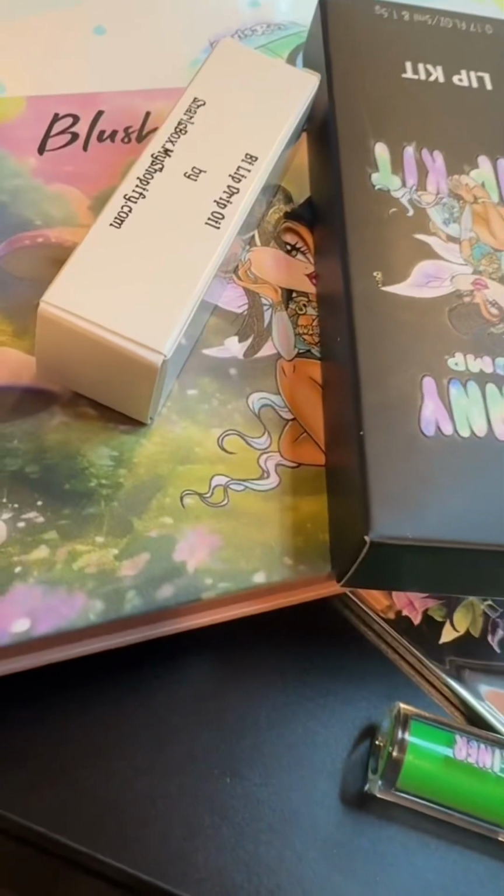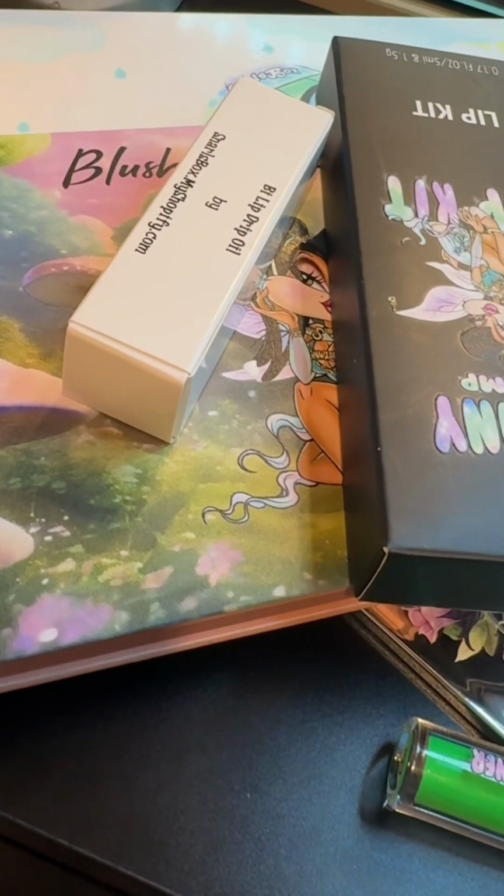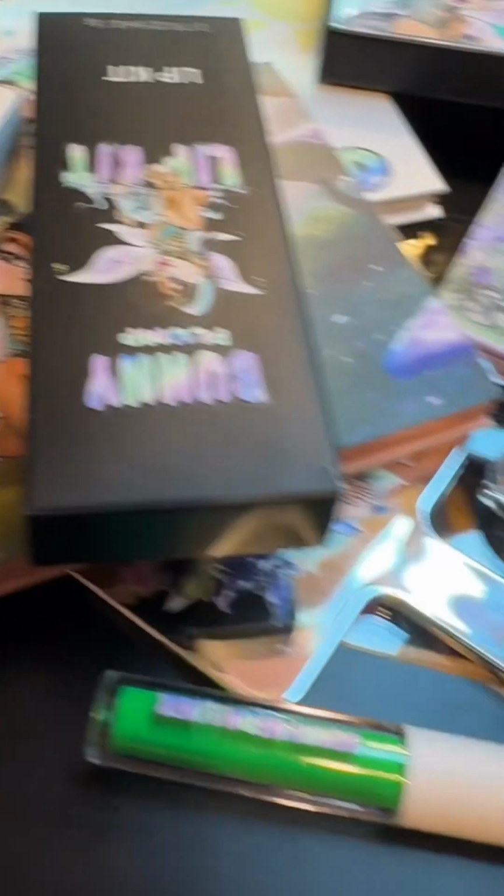On another episode of I Bought It So You Guys Don't Have To, we have the Snarls Box makeup. I did buy quite a bit. I did purchase 2 bundles. This is the small $60 one that I purchased first.